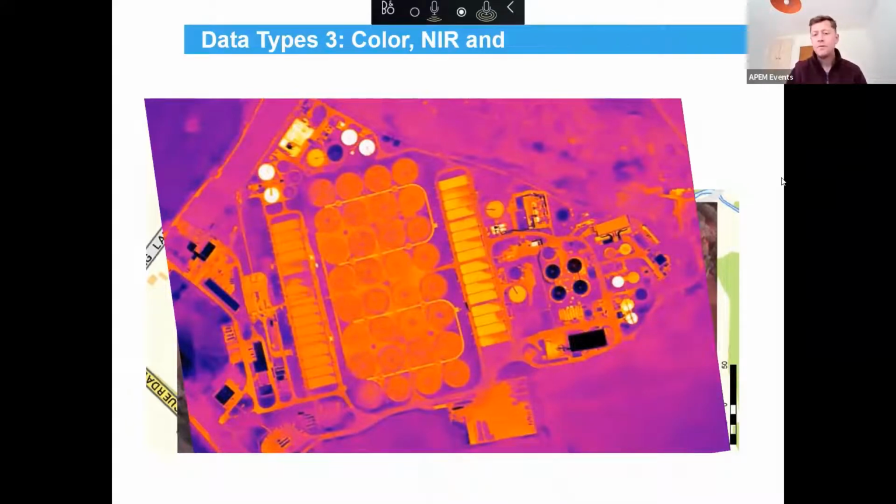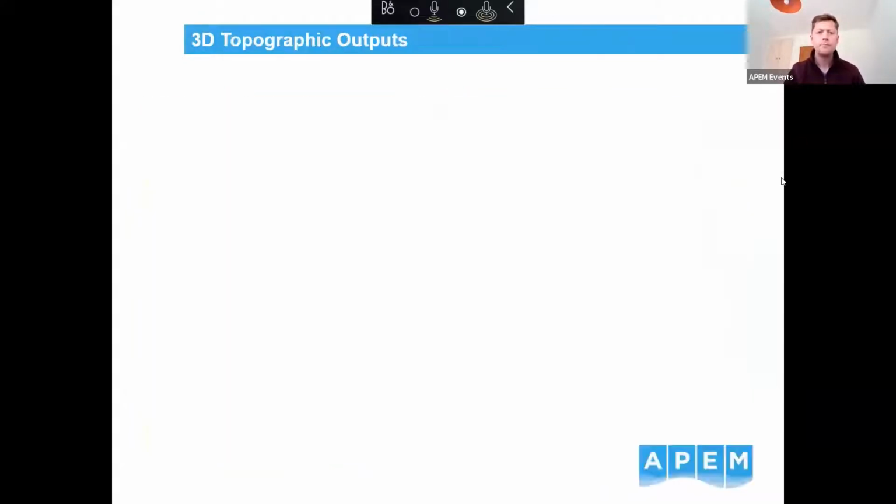For example, the temperature of the filter beds there, and those circular constructions in the middle of the image. There's that bank of circles on the filter beds, and the one on the bottom left was a different temperature from the other ones, and that highlighted there was an operational problem with that filter bed that they didn't know about before, for the operational managers of that site. So lots of information can be teased out from thermal imagery, as well as the colour in the near infrared.